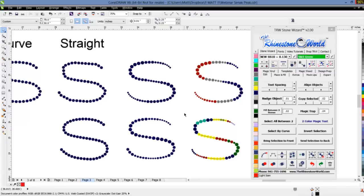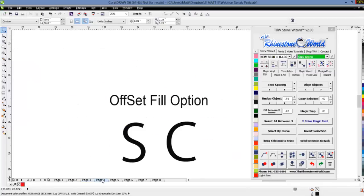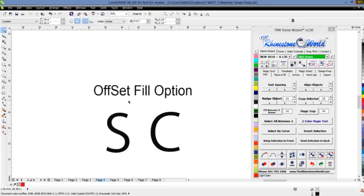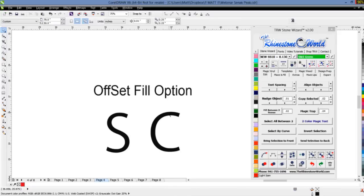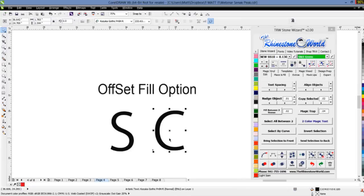So, let's move on over to page number 4. All right, here we got the offset fill option. Every option I say is going to be a pretty cool option, so I'm going to keep saying it. Pretty cool. This one's actually a pretty amazing option.